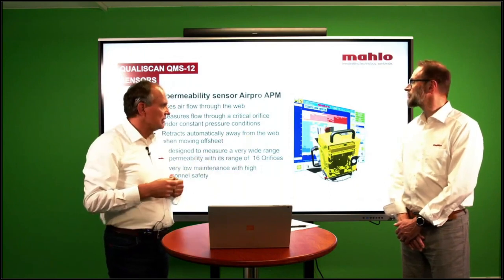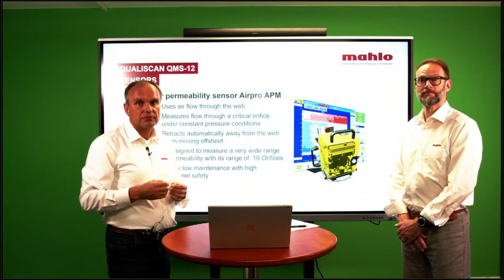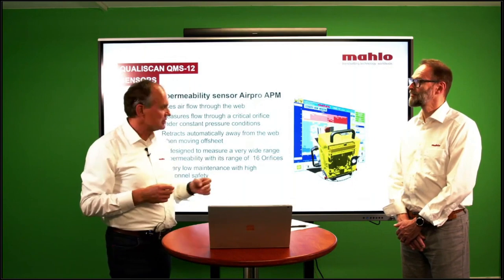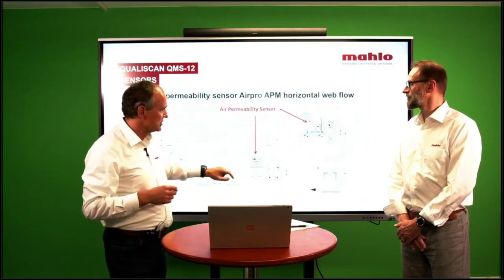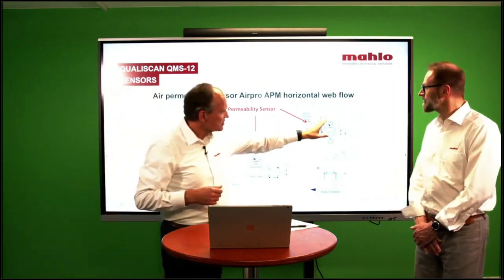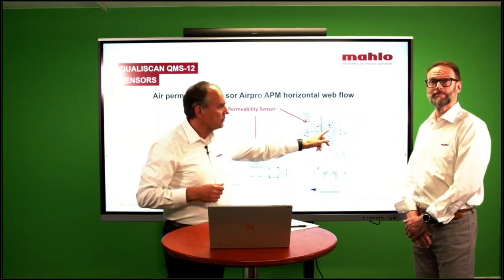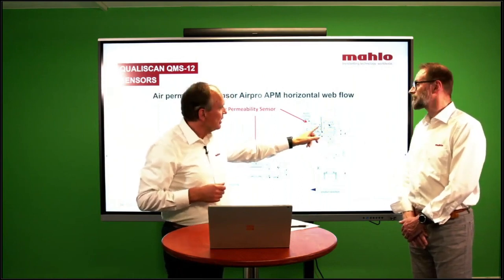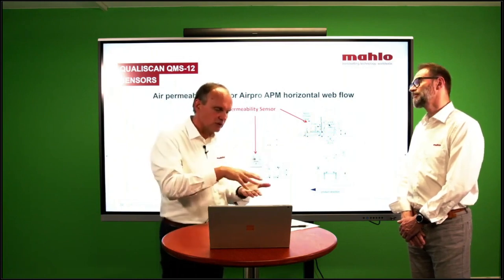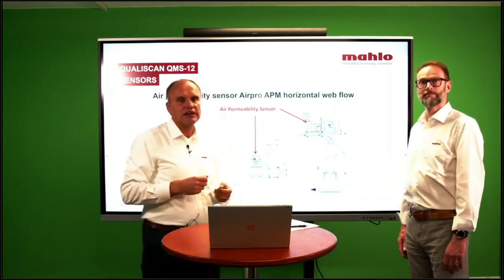We can use an online air permeability sensor, also in combination with all other types of sensors like weight, moisture, thickness, and so on. Here we see a system. In this crosscut, we have the Mahlo scanner with an included basis weight sensor. And here we have the air permeability sensor that works with a vacuum, taking the air through the web and determining the air permeability.